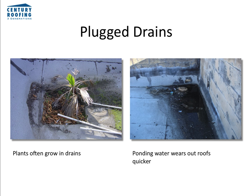If you look at these two drains, it looks like the one on the left has a palm tree growing out of it. And the drain here on the right, there's a lot of ponding water. And one thing about ponding water, it wears out your roof a lot quicker. But even that is not the worst thing that can happen with a plugged up drain.